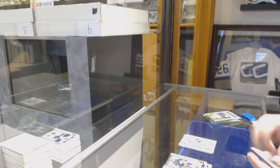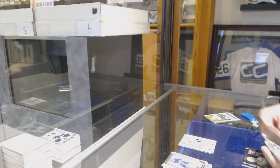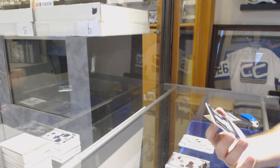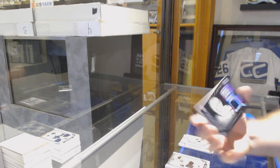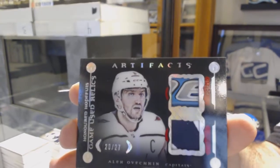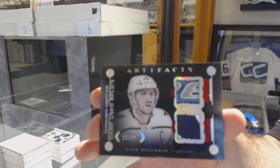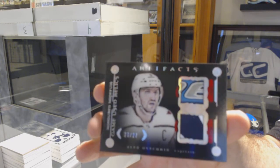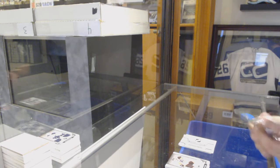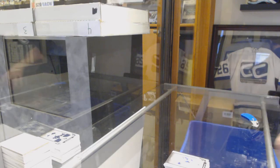Wild card number 220. If I remember correctly, that might be Sam Steele. I know he's around that area. Oh boy. We've got number 227. A stick patch for the Capitals, Alex Ovechkin. That is dirty. Damn. And finish off with a dual jersey of Alexander Wennberg for the Blue Jackets.